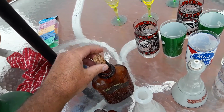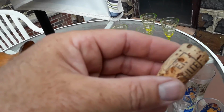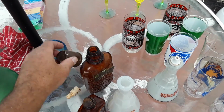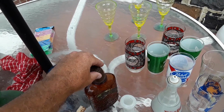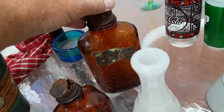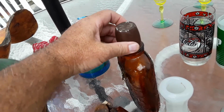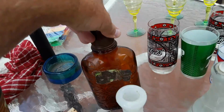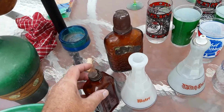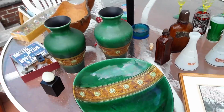I'm sure that the stopper was a replacement. It looks like a replacement, probably just from a bottle of wine. Let me just see. I bet you anything this screws right on. It screws right on. Okay, so this cork is probably BS. And this has a cap, but it's very corroded, as you can see. But I'm not going to clean them. I'm not going to do anything, just as they are.